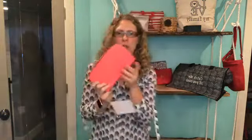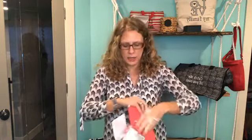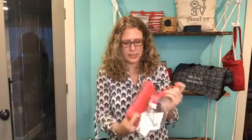So I love this one, and guess what? It's in coral. I'm so excited about this one. This is going to be my go-to wallet. I'm getting the matching Tons of Funds for when I'm traveling, but it's great, and it also comes with a wristlet.